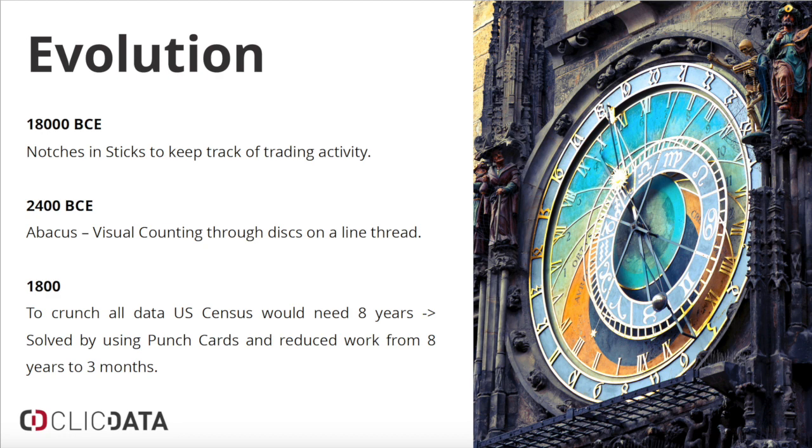So in 2400 BC, the abacus was invented, which was a widely adopted counting device and looked very similar to a bar chart today. It allowed a visual representation of the data collected. One example of data analytics helping organizations make faster decisions can be seen in 1800. The US Census had a problem where counting the census might take up to 8 years. Every 10 years, a new census is calculated, which would mean that by the time they finish counting, a new batch of data will be available.